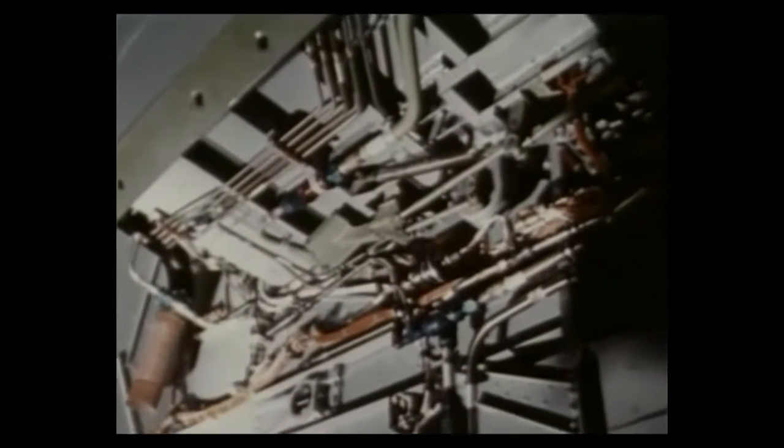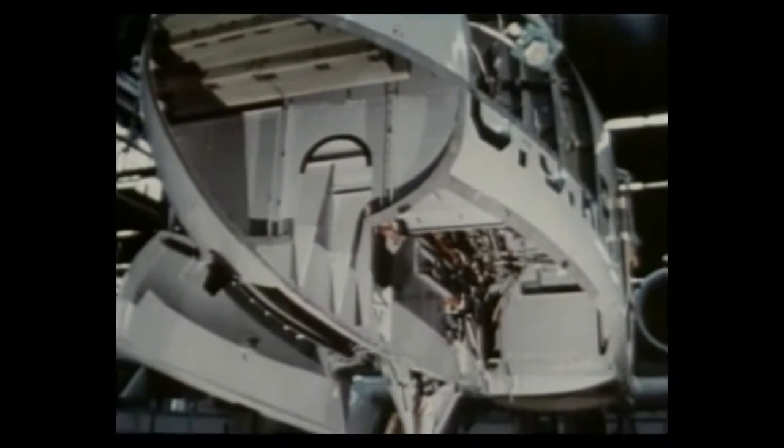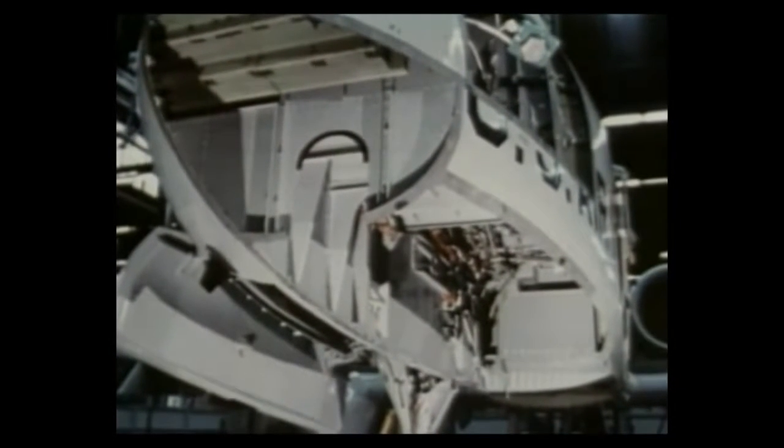The Avenger is a 7-barreled 30-millimeter cannon which delivers a frightening burst of destruction. The gun fires shells which are a foot long and weigh nearly 2 pounds. Fully loaded, the gun weighs 2 tons.